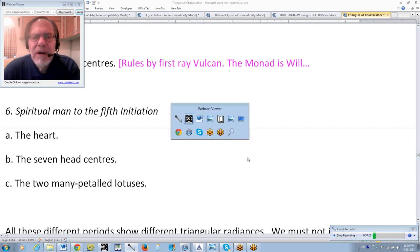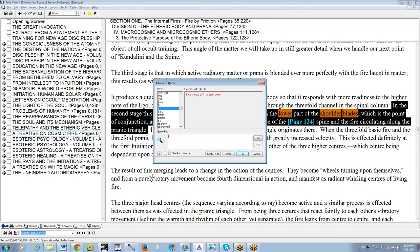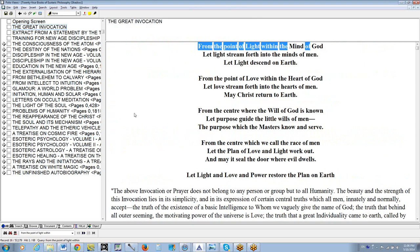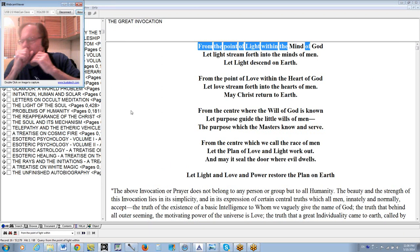Well, I'd like to make this program of an hour's duration, and I think the best way to do that, it's a win-win situation. We have the great invocation, and that'll take us just to an hour. Excuse me.